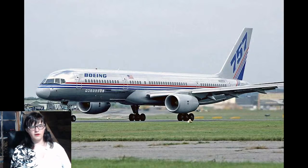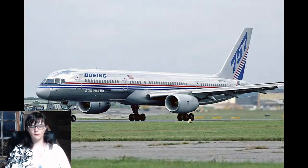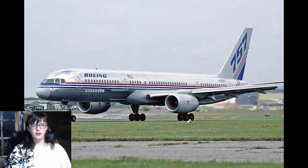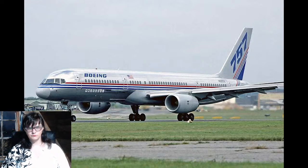This was also one of the first planes that did not require a three-person crew. Right, yeah, because they took away the engineer because they made it easier to use and everything else, I believe. They replaced the flight engineer with advanced electronics and avionics.